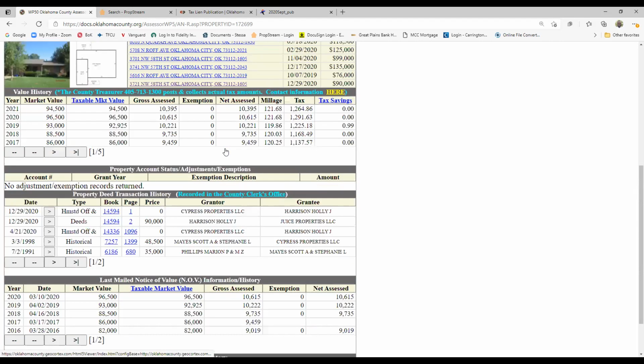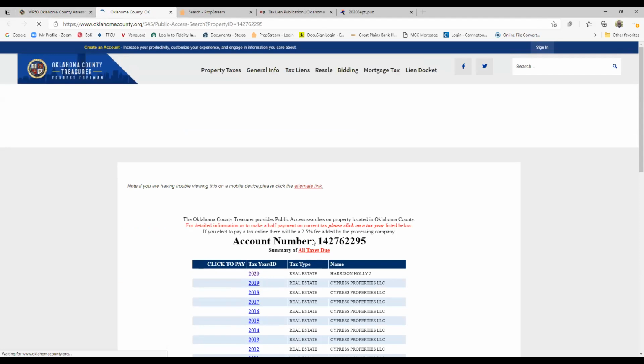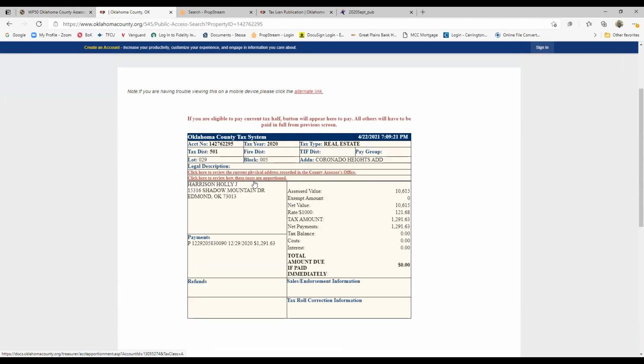So on this page, this is a very important page. The things that we're going to be looking for on this page, number one, there's a tab right here that says click to view taxes, okay? When you click on that, that's going to show you the taxes that are owed for every year on this property, right? So if I want to see what the current taxes were, I click on 2020, right? And I can see what the taxes were on this property. It's $1,200, right? Who's the owner, all that good stuff.